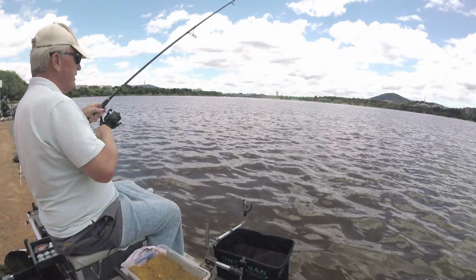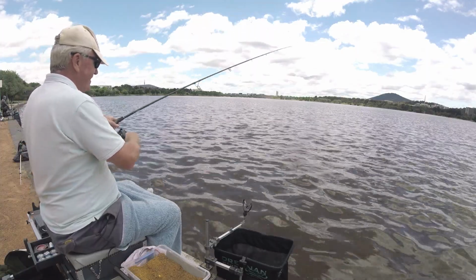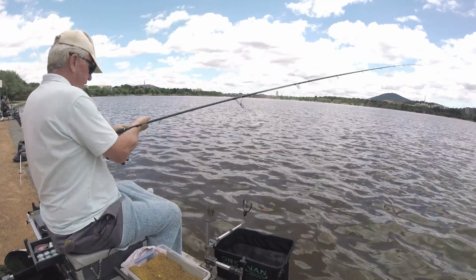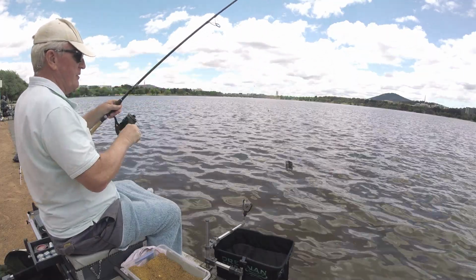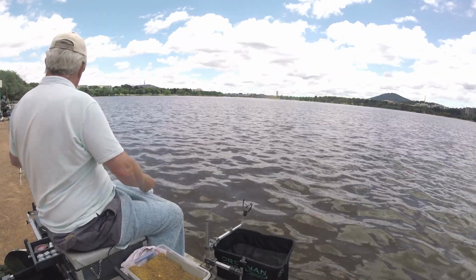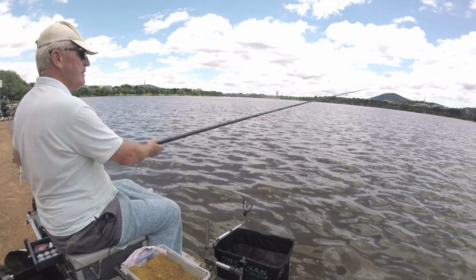So that's exactly the 3-hour point of the 6-hour match now, guys. And as I say, it's just pretty dead. So we're going to go out and hope that they've turned up on that pole line, because normally by about 2-hour point you can usually catch a few on that. But the guys either side of me aren't catching on it, and they have tried. They're back on the feeder, and they're still on 0.